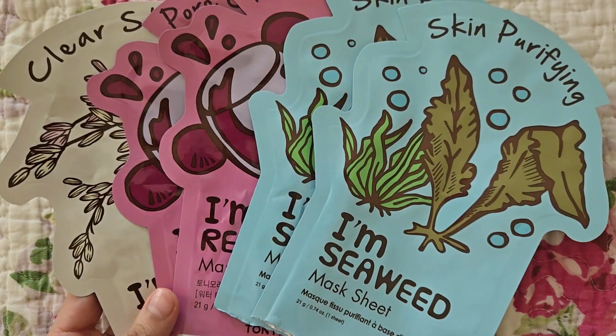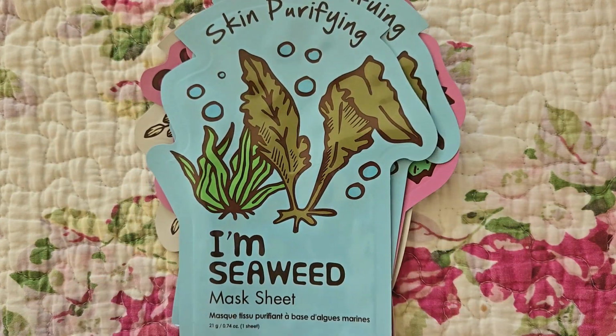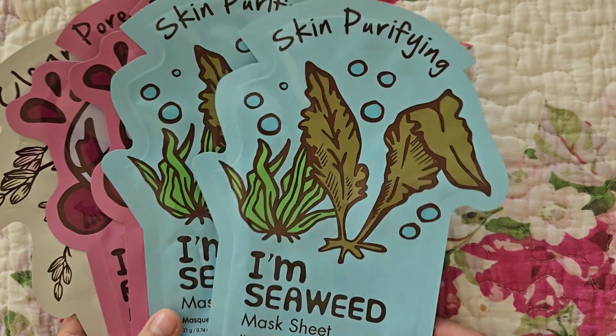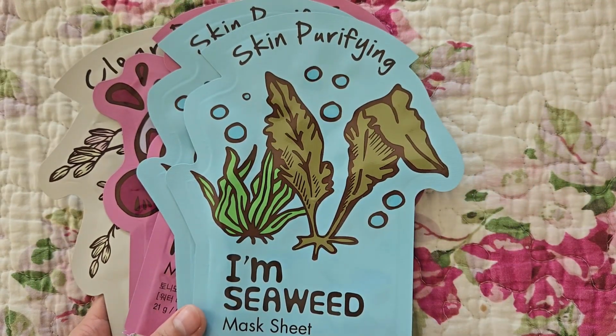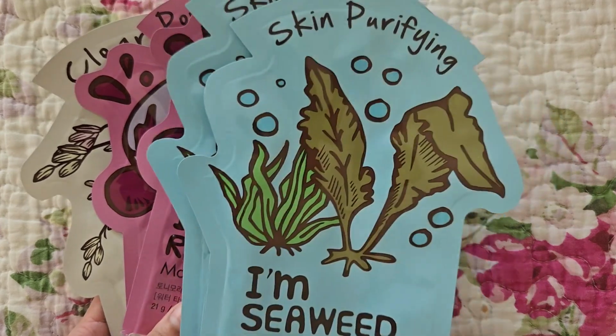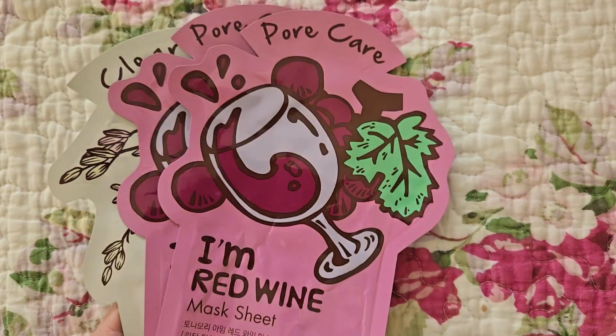So of course, I have the Tony Moly sheet mask that I purchased from Marshalls and TJ Maxx. They're a really good price. They're like $9.99 for a pack of 10, so that's like $1 each. But the ones that I like the most are definitely the skin purifying ones because I noticed that if I have little clogged pores or blackheads, I feel like it loosens it up a bit. I'm not sure if it actually has exfoliating acids or something like that, but I do also enjoy that the scent is a lot lighter than in the other ones.